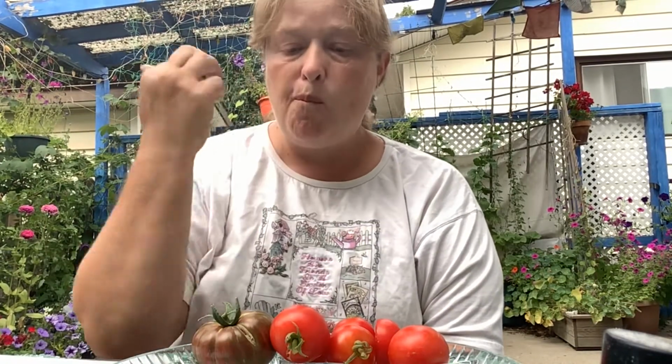The flesh isn't quite as firm as maybe you'd want it to be. I wouldn't call it mushy, but it's kind of borderline. But it has a lovely flavor. It's a little more sweet than acidic, but a lovely, lovely tomatoey flavor. It's not bitter. See, I prefer sweet tomatoes, so part of why I like it is because it is more sweet than acidic. Very nice tomato.